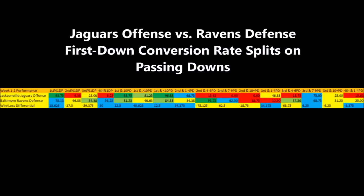And then when we get to the Jaguars offense versus the Ravens passing defense, this is where there are some significant issues as well. The Jaguars' completion percentage on first down has been pretty dang good, and again, that's because of how high their completion percentage is. The completion percentage oftentimes correlates to first down conversions, obviously. But their second down has been dismal.